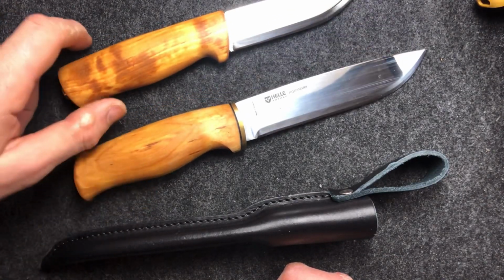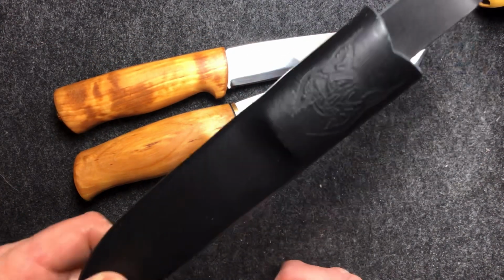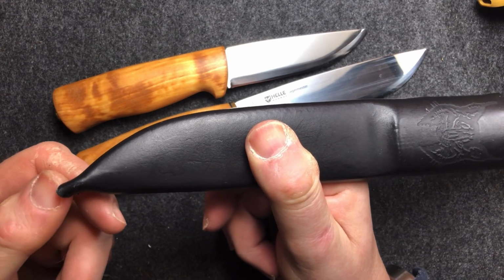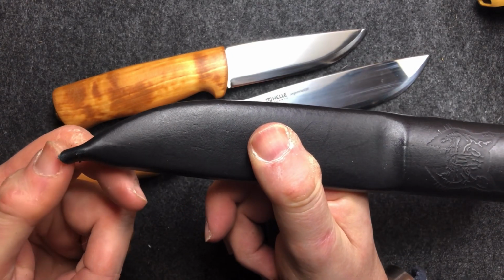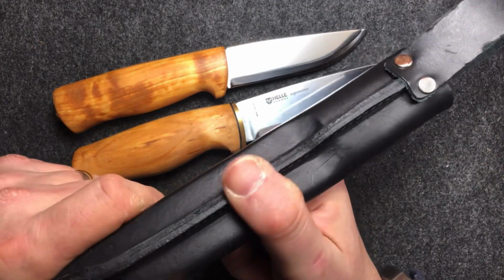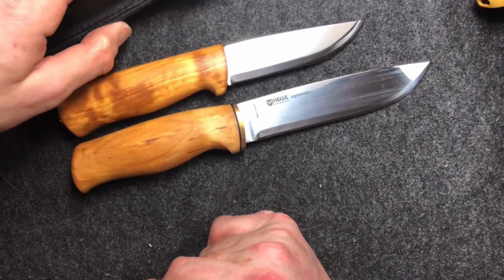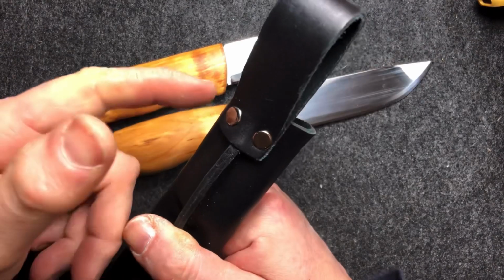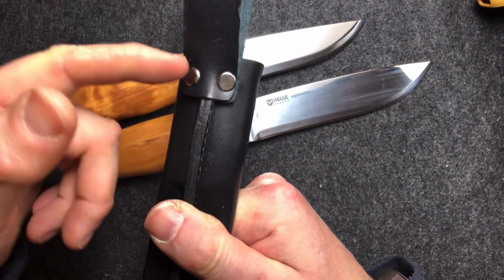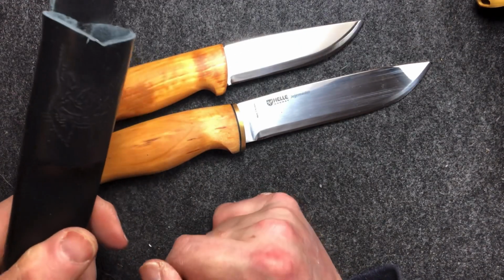And as you can see, it's basically a bigger version of the same. Comes with a different, more Finnish style sheath. It doesn't quite have the fishtail at the end, but it's very close to it. Again, it's got a plastic liner inside, but it's stitched up the back like a traditional Finnish scabbard, although the sort of low-hanging dangler type belt loop is riveted on rather than the traditional twisted bit of leather.